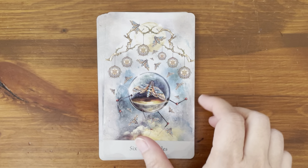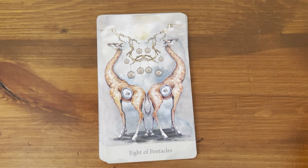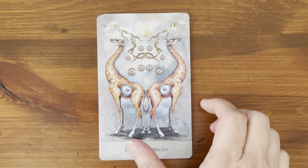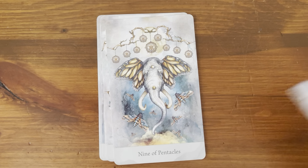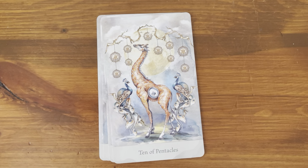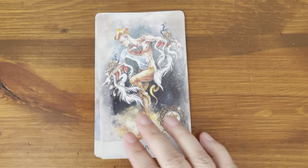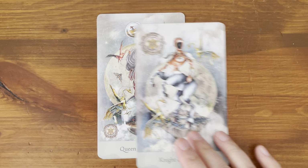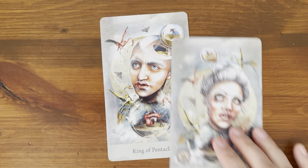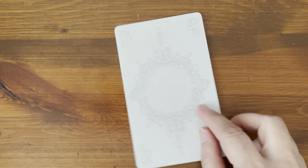6 of Pentacles. 7 of Pentacles. 8, giraffe. 9 of Pentacles. Very interesting. 10 of Pentacles. Page of Pentacles, Knight of Pentacles, Queen of Pentacles, and King of Pentacles. And here are the backs one more time. Very simple backs. Alright, so that completes the flip through of the cards.